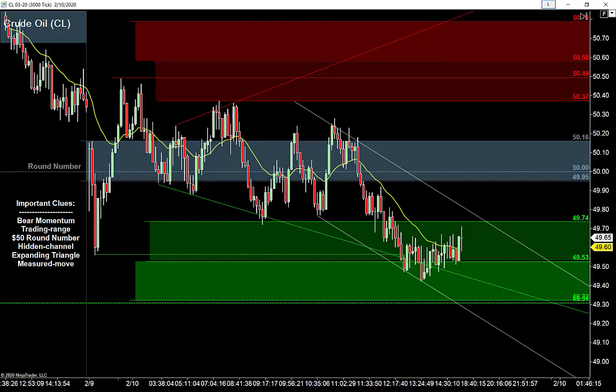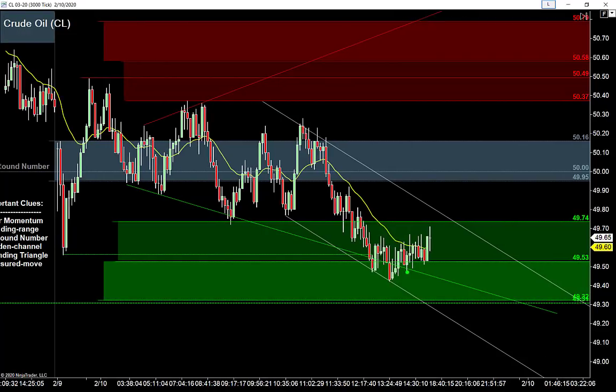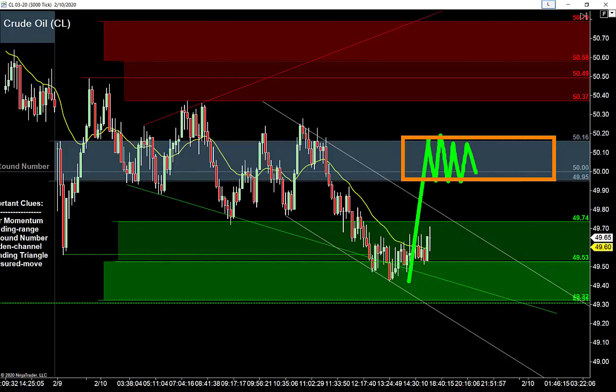So imagine for a moment we run back up into that range here. We sit and go sideways for a while, right? That's going to give me a bullish bias now into a range. I always want to buy underneath a range with a bull bias. And to do that, I'll wait for a breakdown. I'll wait for that moving average to come over. I'm going to look for sellers to try to sell off the EMA.